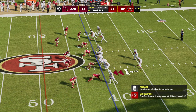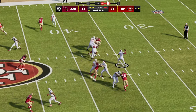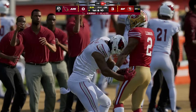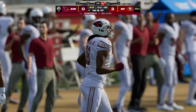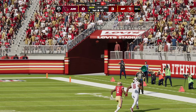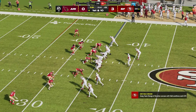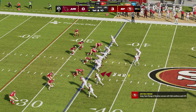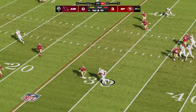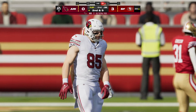Here's a second and 8. To throw, it's Murray. Looking right sideline, that's complete. And he's going to get this down to the 35-yard line. That one covers 24 yards. It's a first down. From the gun, Murray. Here, caught by McBride. So give him 5 yards there on the pitch and catch, and it'll be second down.